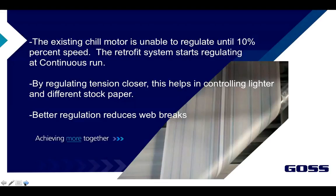So going to a modern AC drive chill roll allows you to actually pull up and push as much paper as you want past the dryer towards the inline finishing so that you don't have web breaks while you're accelerating, running that specific type of post-press equipment.